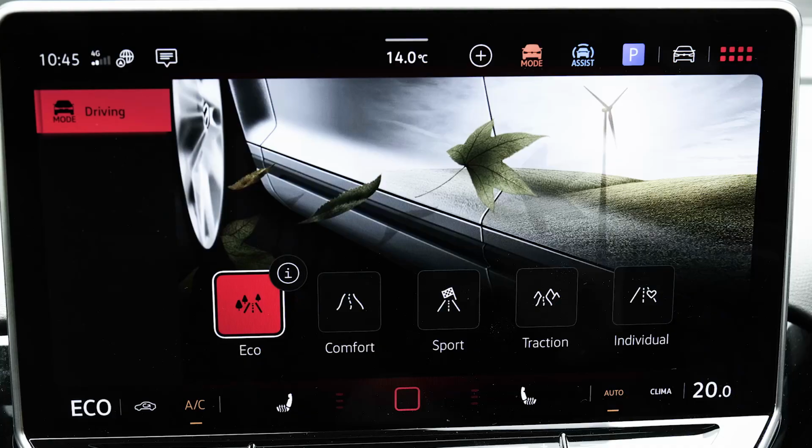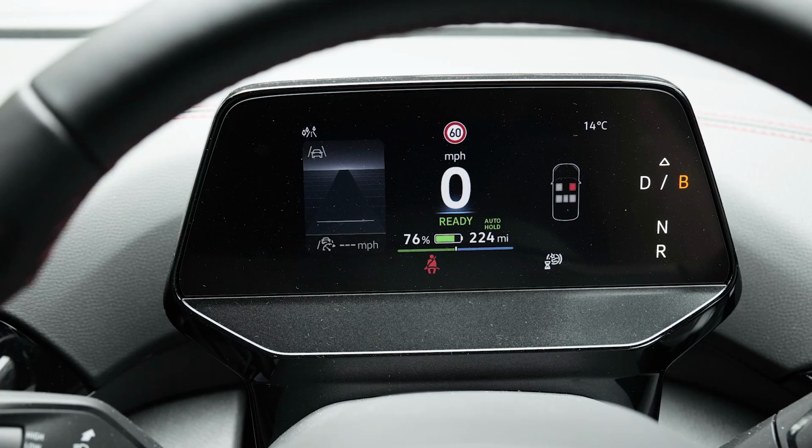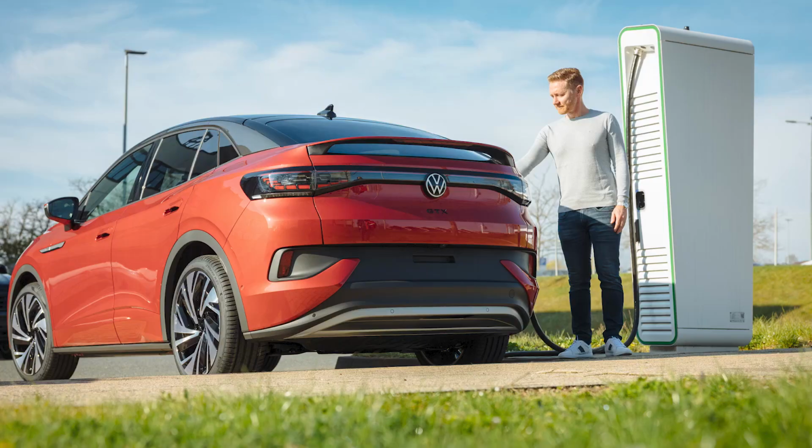To achieve the quoted range figure, you'll need to frequently use the provided Eco Drive mode setting, ideally in combination with the available B regenerative braking function, which slows the car significantly when you come off the accelerator. Whatever ID.5 model you select, your charging regime should be quite straightforward.